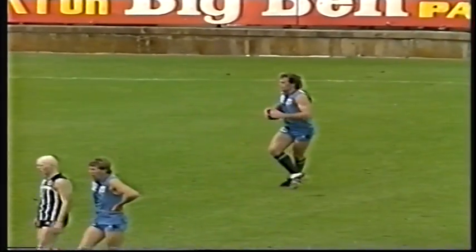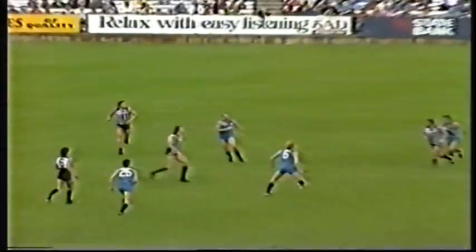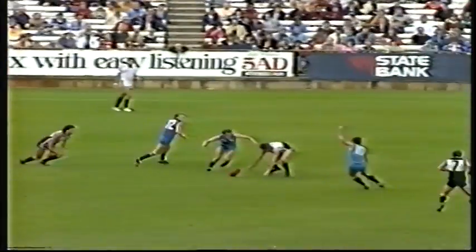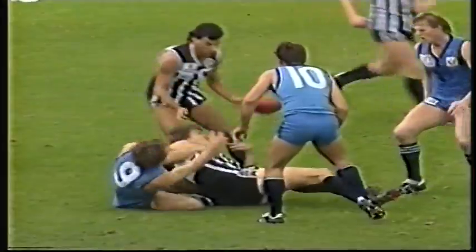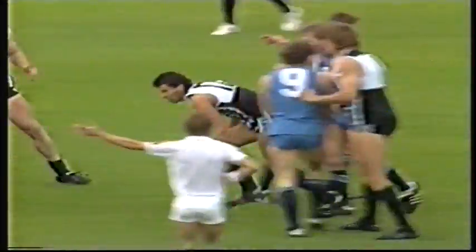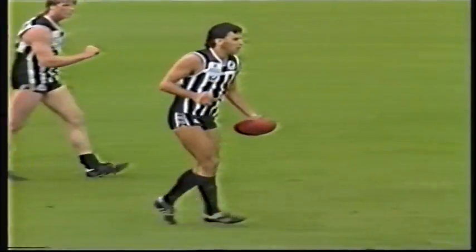Whittlesey is being covered now by Anderson, so Moskeny is going to have to put it up high to centre half forward. Russell Johnston. The big chap goes up. Couldn't take the mark. Off hands. Viney in for his first grab. Gets the handball out. John Harvey taps it back towards Russell Johnston. He's under a lot of pressure. The umpire, in fact, now indicates a free kick, and it will go the way of Port Adelaide.